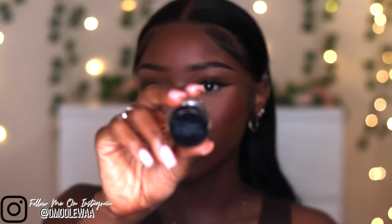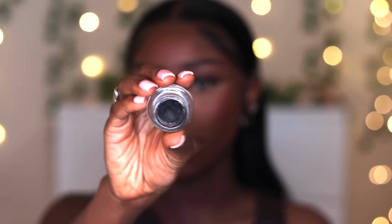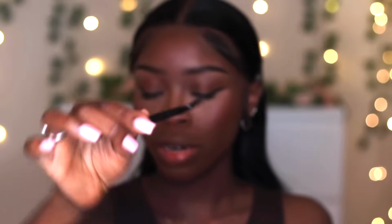I'm gonna do my bottom eyeliner using the Maybelline Lasting Drama Gel Liner. I actually got a new one now. This is not the same one that I used last year, promise y'all. So what it looks like, it's a gel, and it also comes with this little brush when you buy it. It's like a slanted little brush for you to use to apply it. So that's what I use.